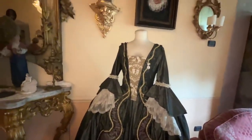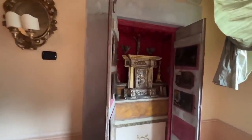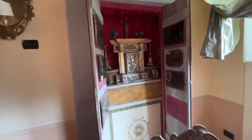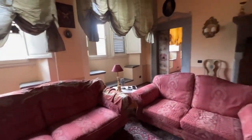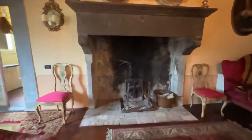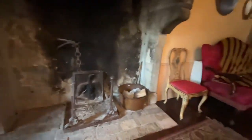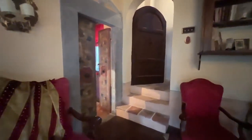Also, the sleeves are original. The altar. It's so gigantic and functioning, as you saw downstairs. This door will get up, go upstairs. There's yet another floor here.